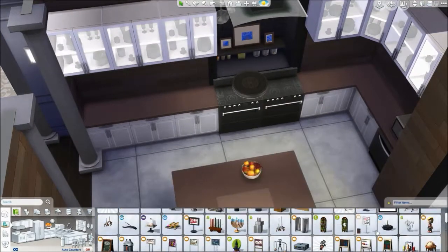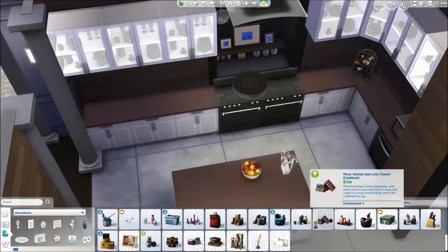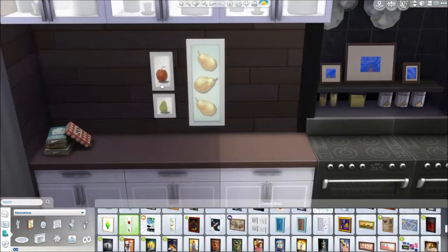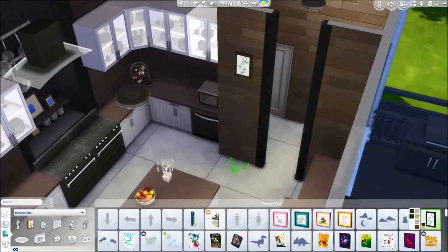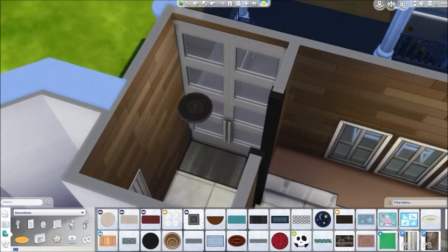a separate kind of area because I used the island counters instead of the normal counters to make it stick out a little bit more, just a bit more defined because I had the ovens over the other side. I thought it needed something in front of the windows here and it worked pretty well actually. I was really happy with how it turned out.